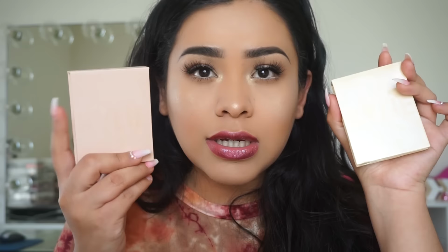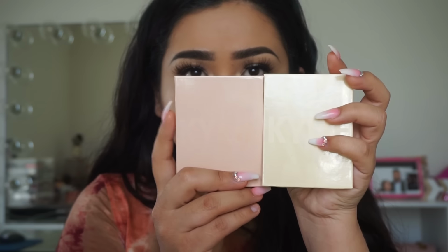I like this one more than Cotton Candy Cream, I believe. I feel like it's more yellow, and even in the packaging, Cotton Candy Cream is warmer and pink, and the packaging of French Vanilla is more yellow. So it's very cute.